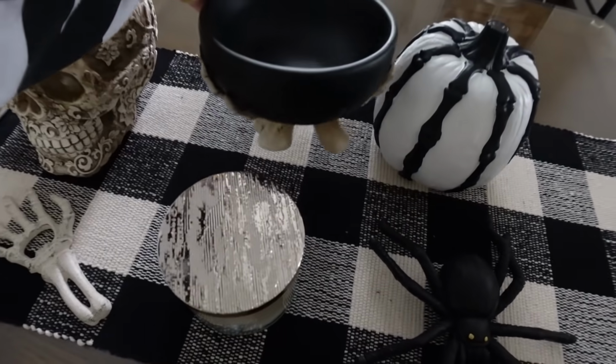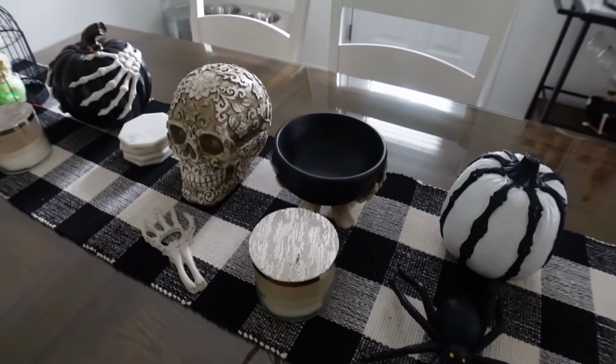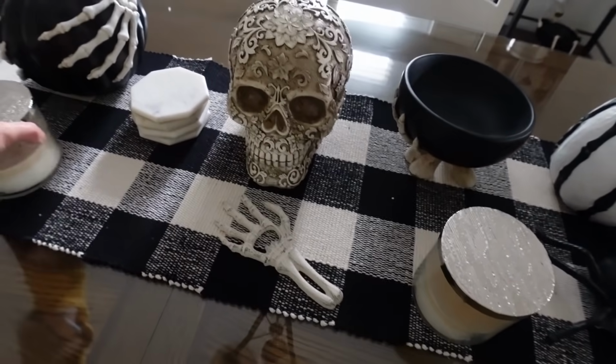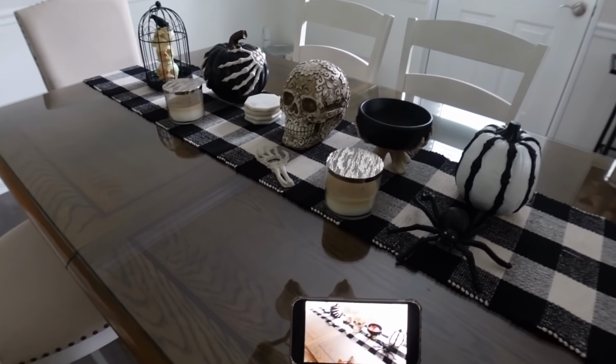All right, I found the little candy bowl. We gotta get some candy. We secretly bought some a few days ago and we ate it all. Okay, candy's gonna go in there. Don't really want these two candles here because I feel like it's kind of a bit much, but I'll leave them there for now. But that's pretty much it for the dining room.